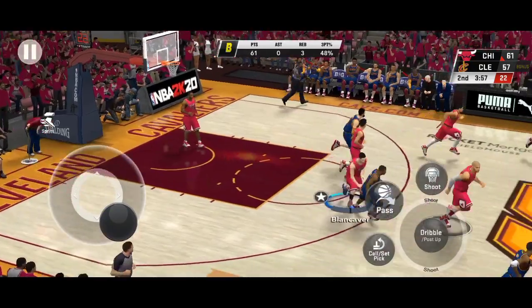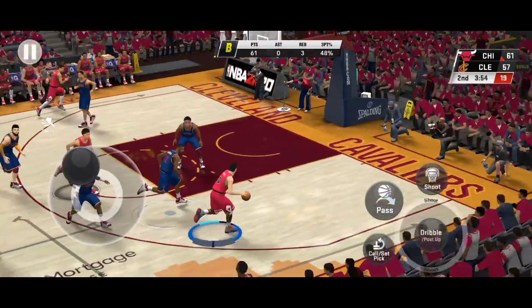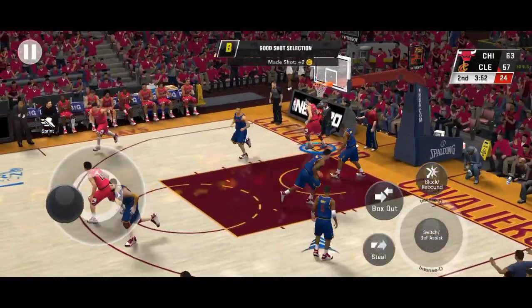Side of the rim. Downs. The finger will finish at the bucket.